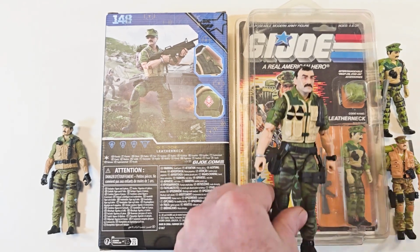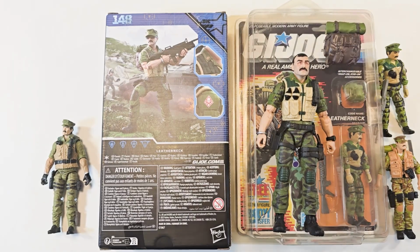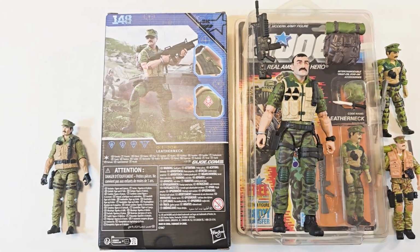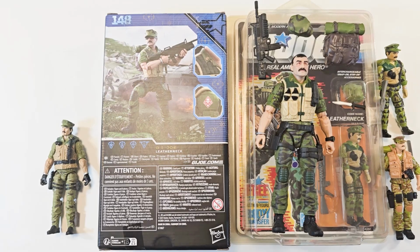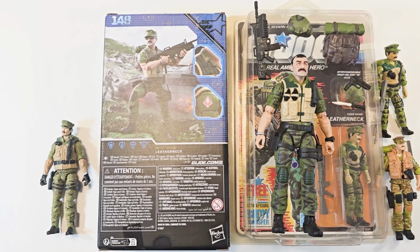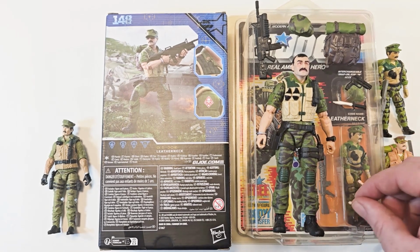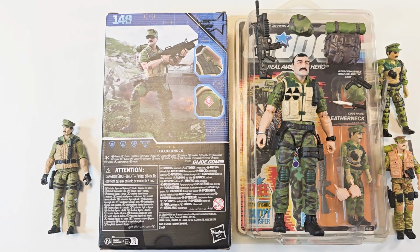Of course, we do get our figure Leatherneck. He comes with a backpack. He comes with a machine gun that has a removable charger. He does have a knife. He does have his hat. He does also have over here his glasses. And he also has a pistol. And something really nice that they did, they decided to give him some fists. Now, for the ones who are fans of the cartoon will know why they're giving him the fists.